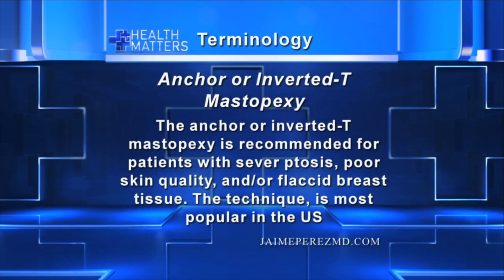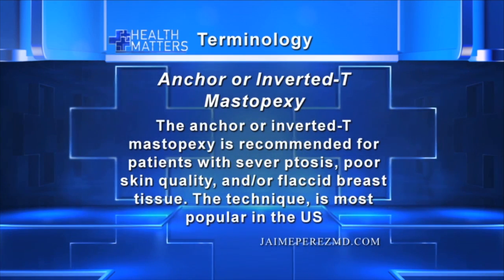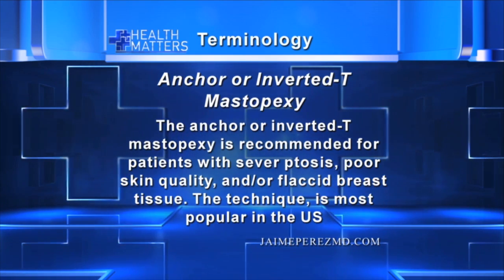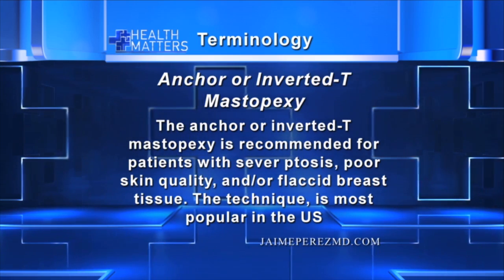Or there can be an anchor scar, which is again a scar around the areola, vertically down the breast, and then a horizontal scar in the breast fold. Typically though, for most of my patients, and most patients in general, a breast lift can be performed through an incision either around the areola or vertically down the breast. Seldom do we have to use an incision horizontally in the breast crease.